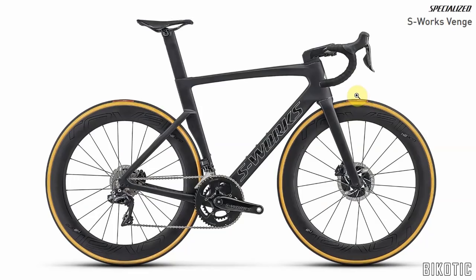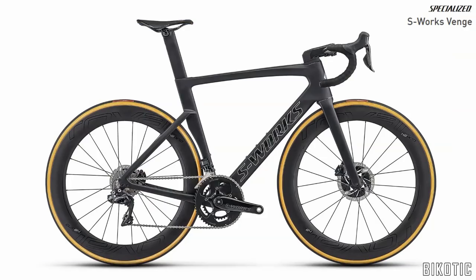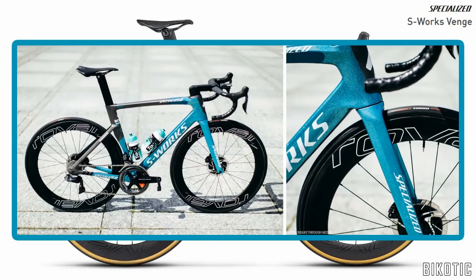Specialized will be super excited right now because yesterday in the first stage of the Tour de France, Fernando Gaviria of the Quick-Step team on his new Venge managed to take the win and the yellow jersey, all on his new Venge, so that was great for Specialized. And then they'll be even more super happy because they've now released the Sagan colour scheme for the new Venge, and lo and behold, today in stage 2 of the Tour de France, Sagan won it on this very bike. So Specialized are going to be chuffed to bits.